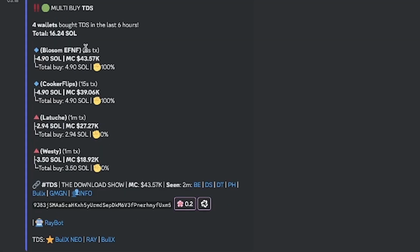What you want to be looking for is when multiple whale wallets, ideally over 4, have bought into a token in a real quick period. So when you're looking at the multi-buy alpha, all you need to do is make sure that they've all bought recently. If all of these people have bought into it recently and it's still at a low market cap, then you know that it is pumping. You just need to make sure that you get quick entries in and out, and with the Bloom bot, you can easily do that.